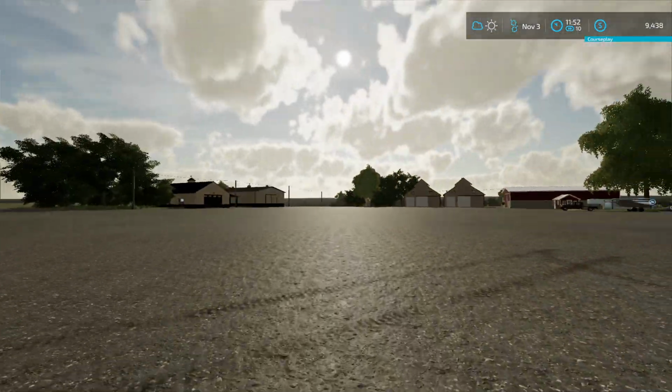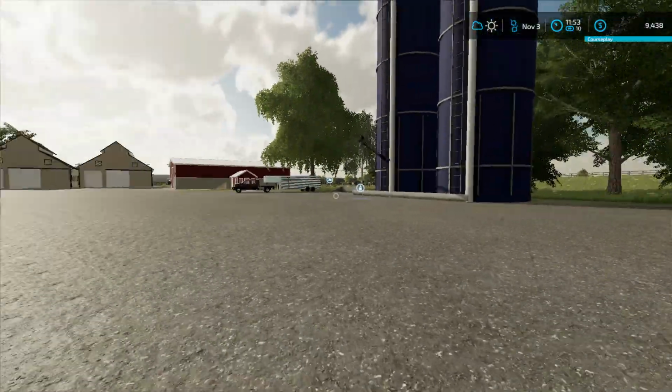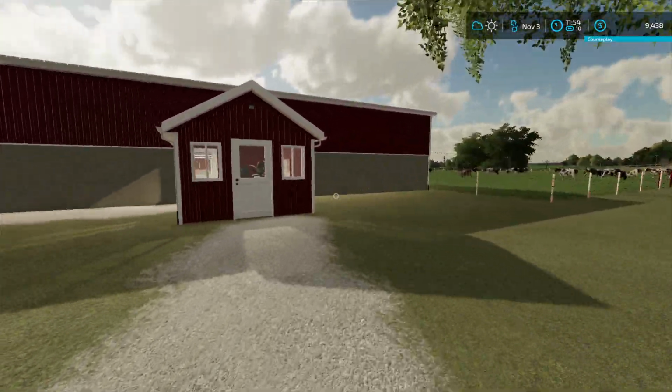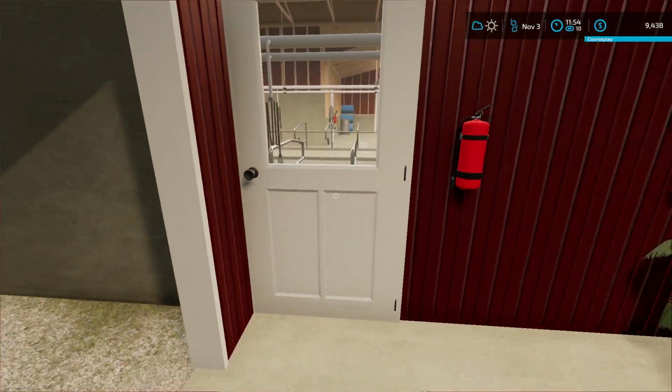We'll take you out to the other place later on. We do have some contractors out there. We have some stuff going on out there, so we're interested in seeing how it goes. Of course, the cows are happy. As you can see, the lights are on, so I know he's been in here.